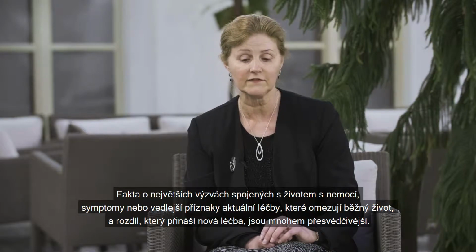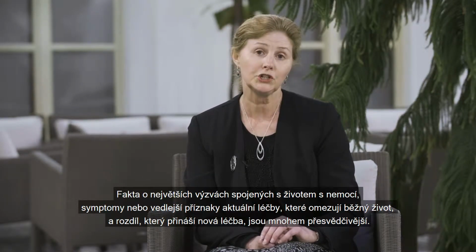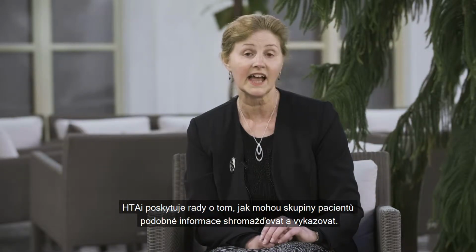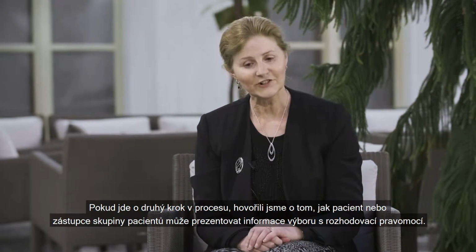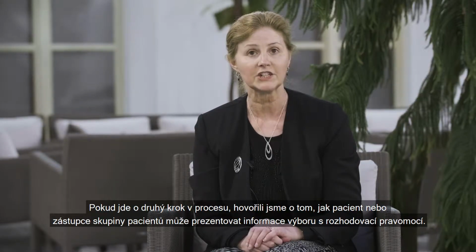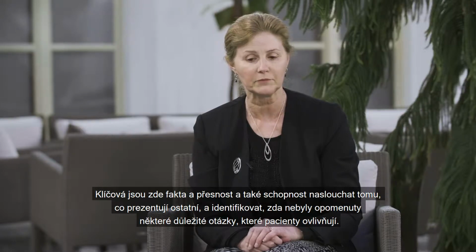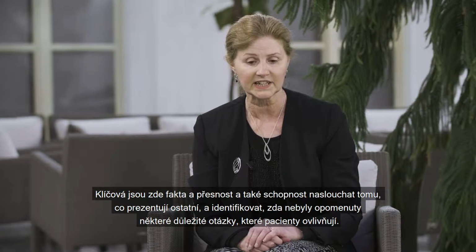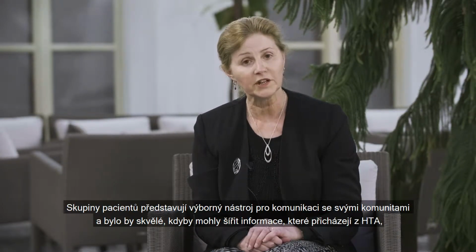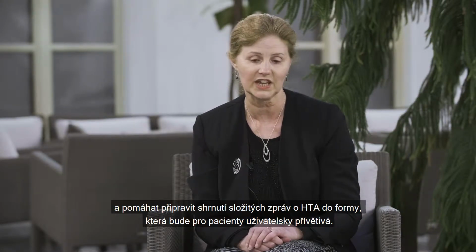Facts about the biggest challenges of living with the disease, the symptoms or side effects of current treatments that limit normal living, and the difference a new treatment makes are more convincing. And HTAi provides guidance on how patient groups might collect and report such information. Considering the next step in the HTA process, we discussed how a patient or patient group representative might present information to a decision-making committee. The need to be factual and precise is key, as well as being able to listen to what's being presented by others and identify if any important issues that affect patients have been missed. Patient groups are great at communication with their communities, and it would be wonderful if they could disseminate the information that comes from HTA and help develop patient-friendly summaries of complex HTA reports.